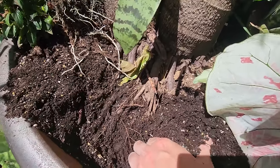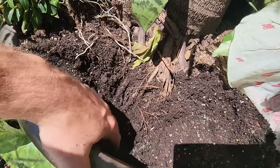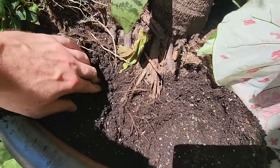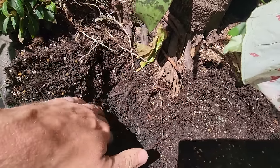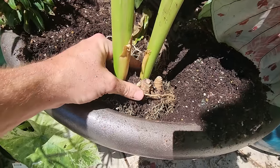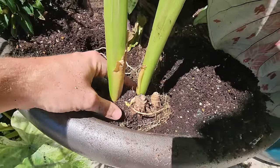Can't get anything down in there with those roots there, and I don't want to chop away at them, because this palm tree is doing so well, so I don't see a reason to do that if I don't have to. I would only have to cut like right here. No, I'm not going to do it. Okay, well, I was hoping to have these down deeper than this, but that might be about as deep as they can go.